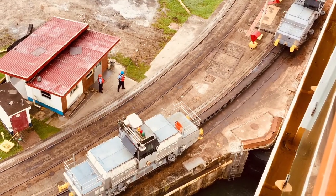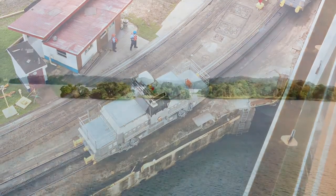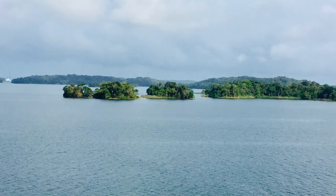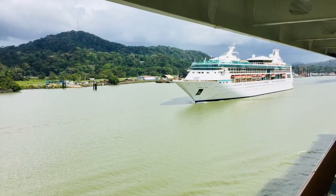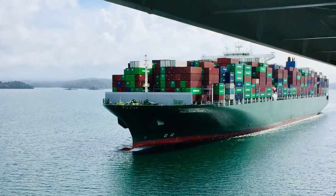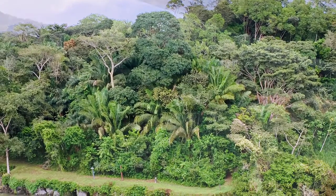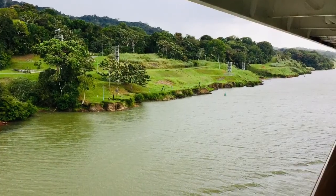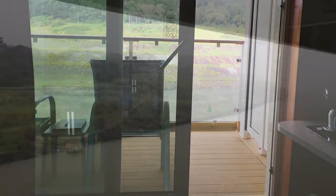On to the Panama Canal. These lock parts were kind of boring because you sat there for a couple of hours, but the rest of it, beautiful. Unbeknownst to me, such a beautiful collection of man-made lakes that you go through, created when they made the Panama Canal, and it was very beautiful and lush to just sit on my balcony all day, listening to music and watching the Panama Canal.